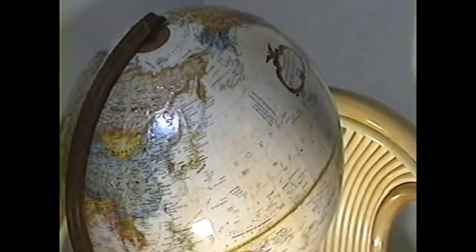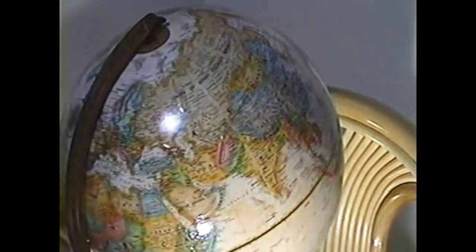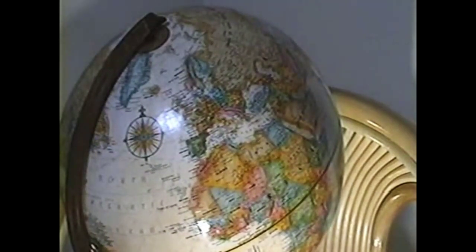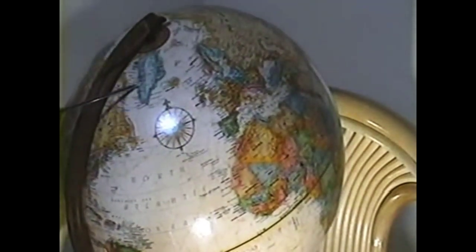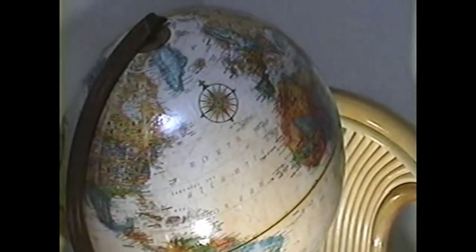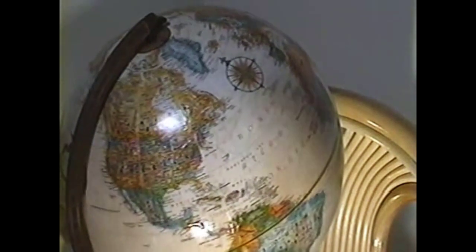Alright, we're going to take a look now for a few minutes at just a typical globe that you could find in most any high school library. You'll notice Greenland right here. Greenland was supposedly discovered in 1070 by the Nordic explorers, at which time they called it Vinland. But there were also other places in Canada, along the coast here, that at one time or another were called Vinland.